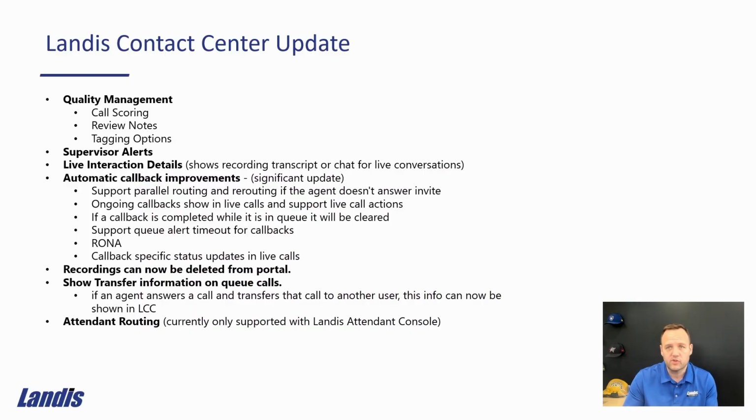You can complete them. So if somebody jumps in, recognizes a callback that is a client of theirs, they can jump in and make that callback and complete it and wipe it out of there. Then the other thing you have is the alert timeouts for the callback. So much like a regular call in a queue, we're adding those features all around that, as well as reroute on no answer, so it kicks them in an unavailable status, if that's part of that queue where the callback came from.